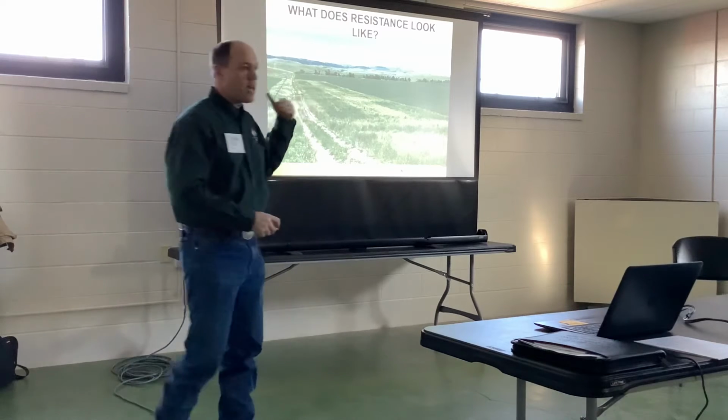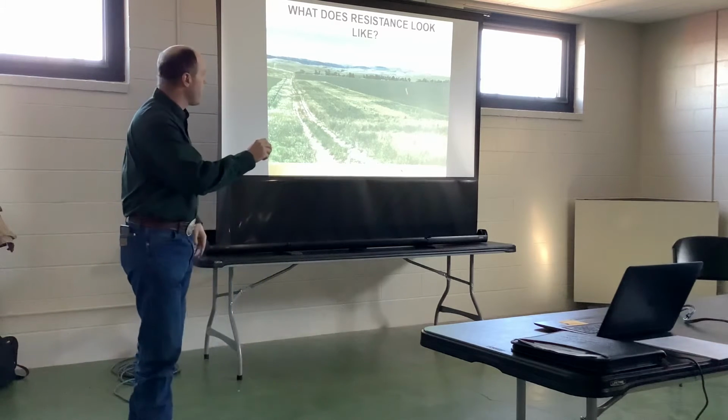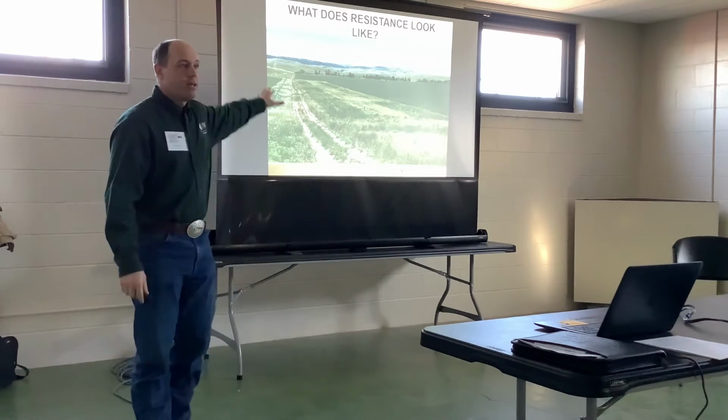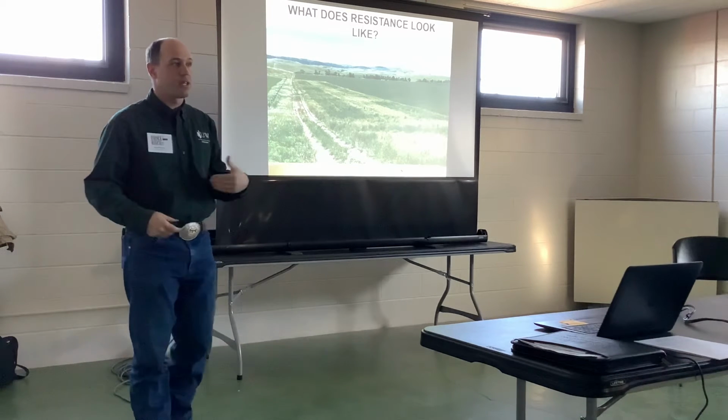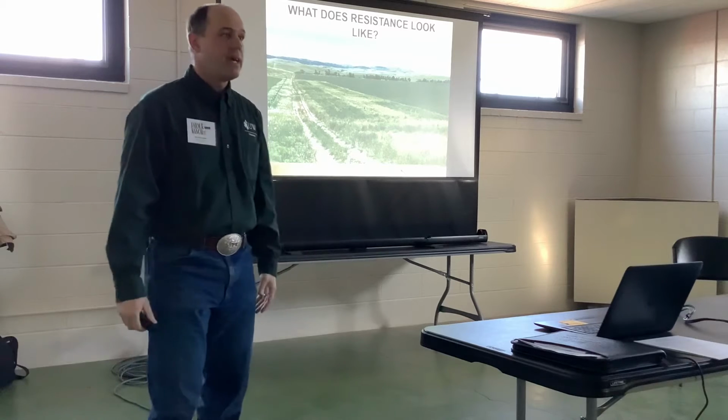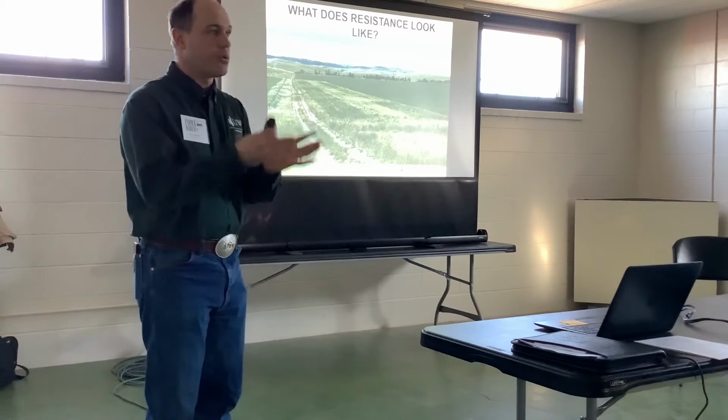But the thing is, they sprayed these at the same timing as this field got treated, but the resistance went right through it. Does that make sense? It's almost like pouring water on them. It had no effect on those larvae.